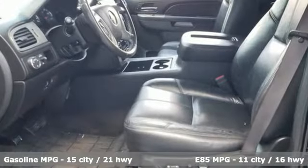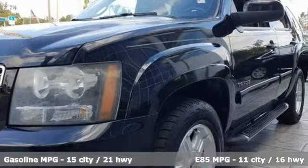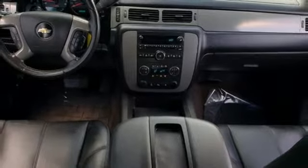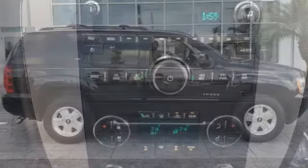External memory control, power heated mirrors, dual zone climate control, rear parking sensors, remote engine start, driver memory seats, V8 engine, trailer brake controller, heavy duty shocks, and heated leather bucket seats.